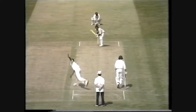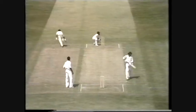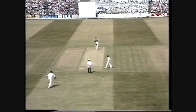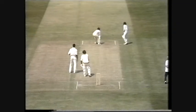Holder to Mushtaq. Mushtaq's going to look for 2 here. Greenidge is the fieldsman. And it's a beautiful piece of cricket. Mushtaq is on 49. Facing Van Bernholder. Could be bat or it could be pad. The Pakistan section of the crowd hopes that it's bat, and indeed it is, and it is Mushtaq's half-century. A most valuable contribution, this, in 98 minutes, 2 4s.